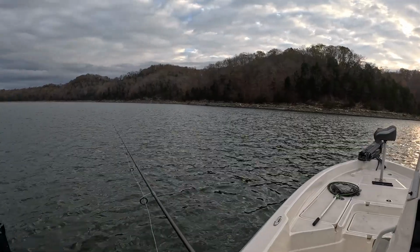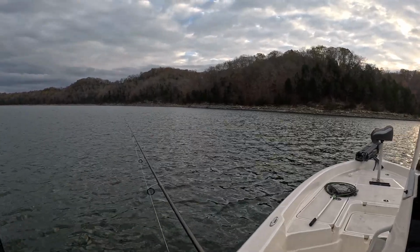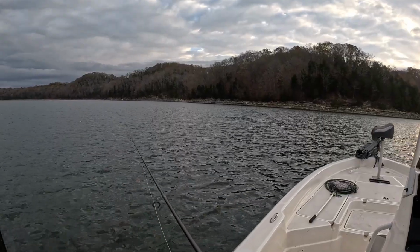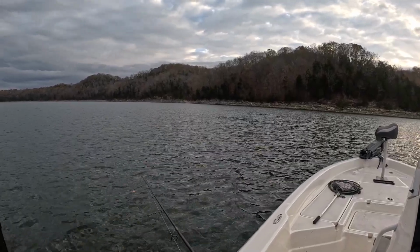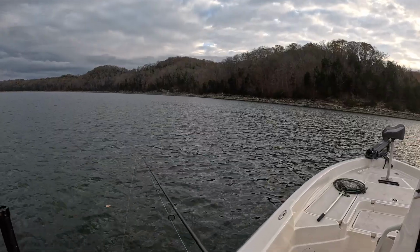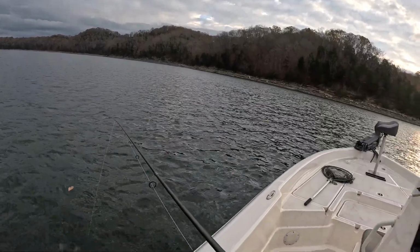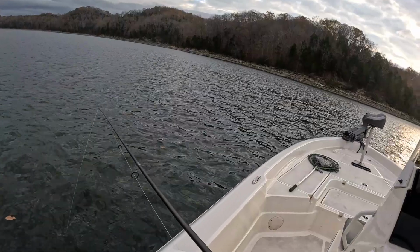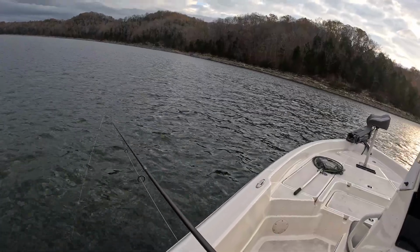So straight down here, we'll give it a try. Kind of ghosted on me. We'll see if they come back. Yeah, they were pretty deep anyway.